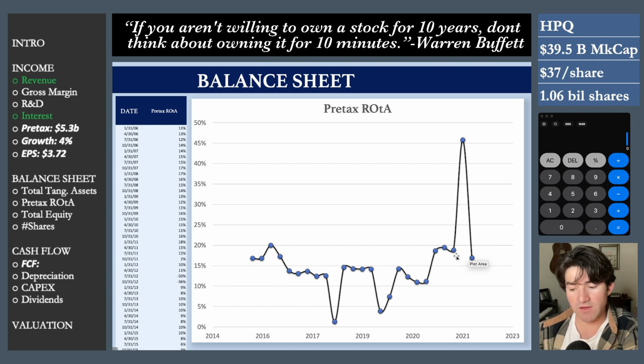If you had an investment account at all or owned a business, 15% pre-tax on your money is pretty good. Would you be happy owning an asset that you paid $100,000 for that made you $15,000 to $20,000 a year pre-tax? That's the question you got to ask yourself. And I think that's pretty reasonable and that's a good return on tangible assets, especially with it growing. So I'm going to mark that green.